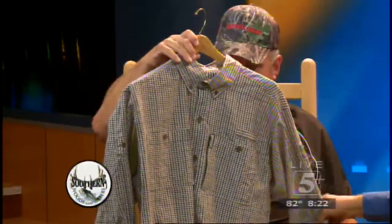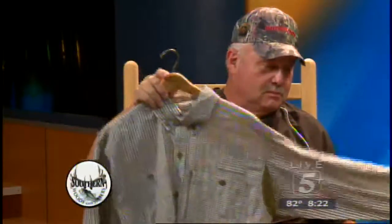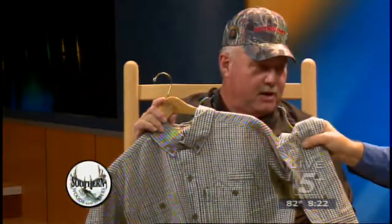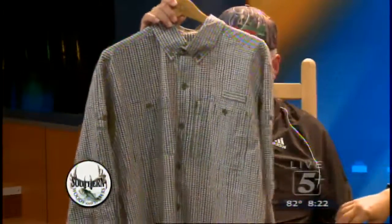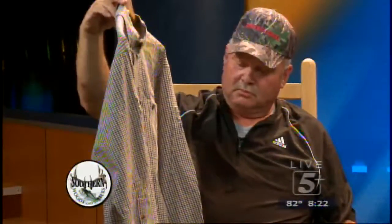And then it has an extra long sleeve placket. Look how long this is. So you can roll this sleeve up, and then right here you have a tab that goes underneath, and it becomes a short sleeve shirt. That is awesome. So you can wear it where you want to wear it, when you want to wear it, how you want to wear it, for whatever occasion you're wearing it for.